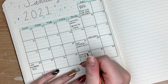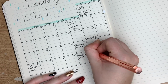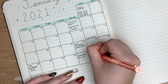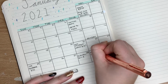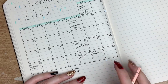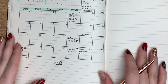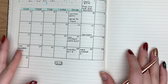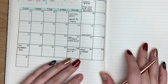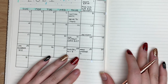Then I have a $1 Apple storage bill on the 29th. And yep, I put a $1 bill in my calendar because you have to track every little dollar that you're spending, or else you will not know where all your money's going. If you don't track all your dollars, you're going to be spending $1 here, $1 there, and then it'll add up, and you'll just have $30 gone and be like, where did all my money go?